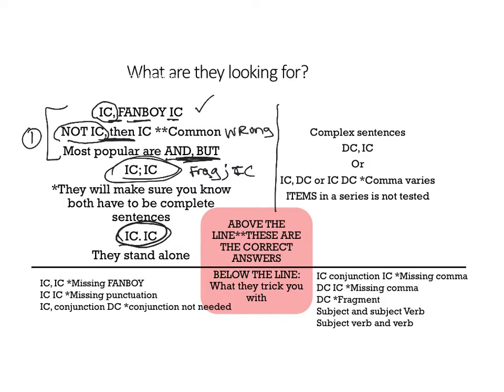And the next type, when I taught them, I called them complex sentences. This is where you have a fragment, comma, complete sentence. The incorrect answer will be missing that comma. It can be complete sentence and then a fragment or a dependent clause, and sometimes there's a comma there. I'm not too terribly worried about that because most of the time it's this one and you guys know it, because I taught it. Items in a series is not tested because English teachers disagree on the rules for items in a series. So they're not going to test anything where it's contested.